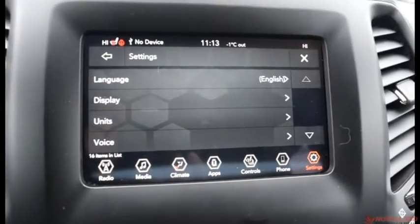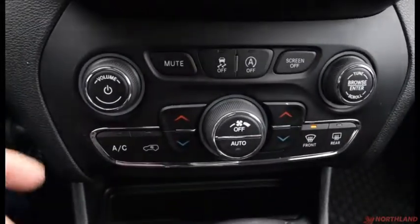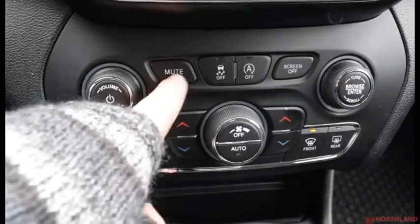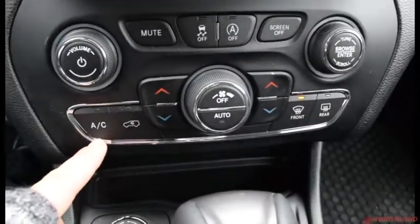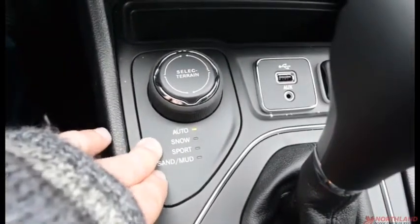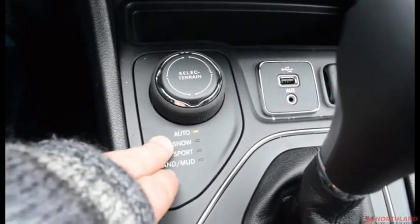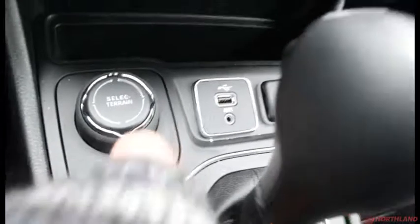When you are in reverse, you have the ever useful backup camera, keeping you nice and safe. And then down here we also have our volume up and down with the power, mute, traction control, stop start options, and your screen off with your browser over there. AC, circulation, heat up and down, power off, auto, front and rear defrost. Then you have your auto and your terrain selector here, so you have your auto, your snow, your sport mode, and your sand and mud, as well as a USB and aux cord plug in there.